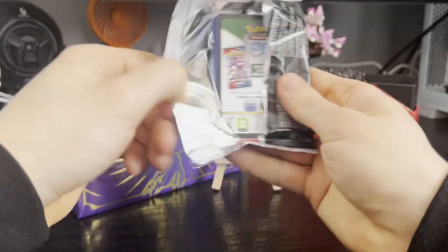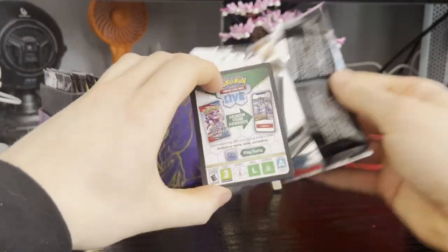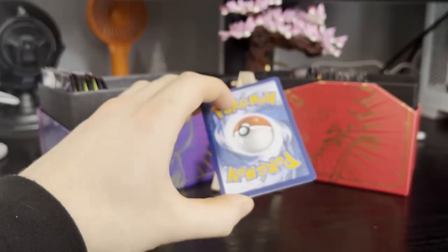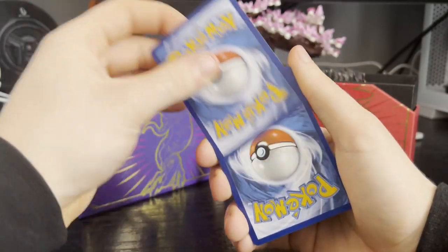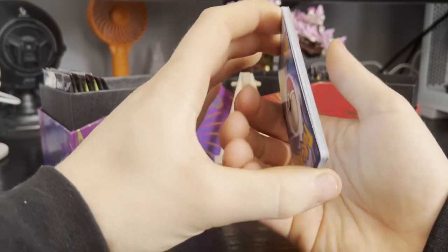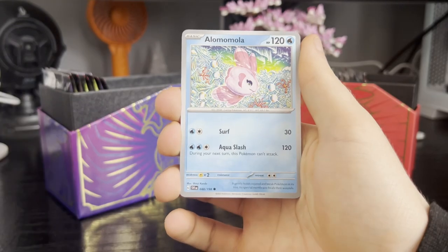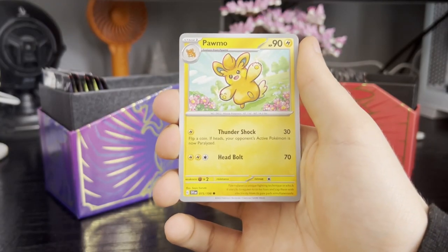Now, in terms of pools, I have no clue what to look for except all the trainer galleries. Like, oh, actually, what was it? Gravehound or whatever. That card looked really cool. I would like that one. And obviously, I wanted the Gardevoir, but managed to pull that.